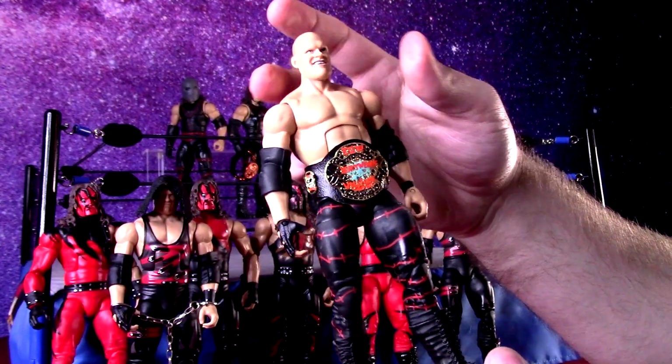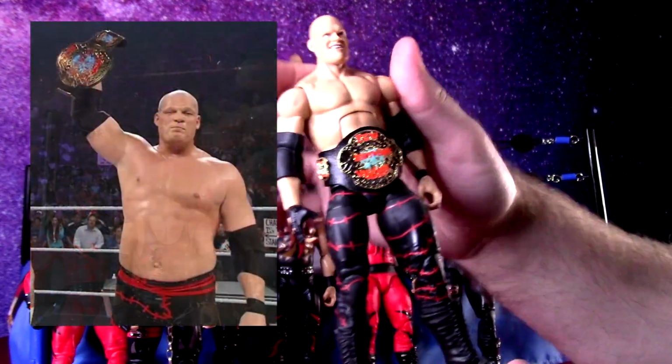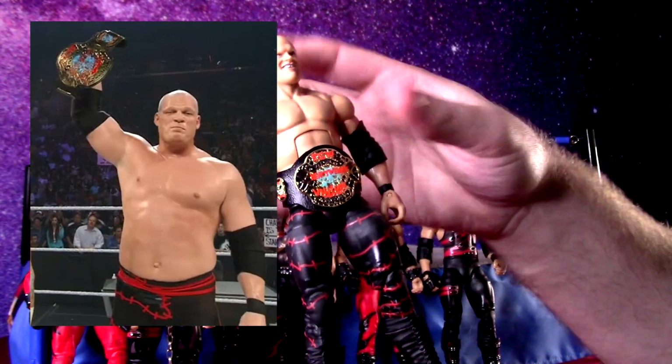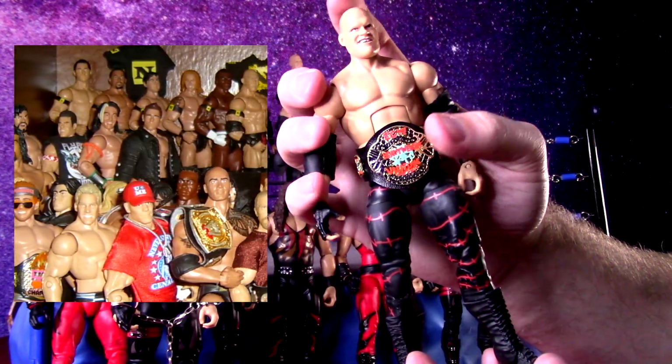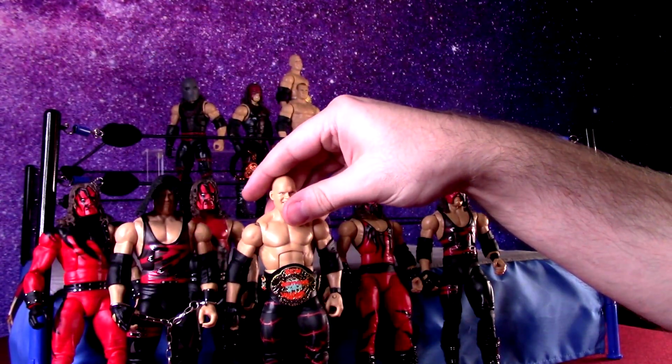Yeah, here's where Kane started having a longer career without the mask than with at some point here, so he was all over the place, and this would have been more like my figure at the time when I was really collecting these at first, because I just had modern figures. This is when Kane was already unmasked.